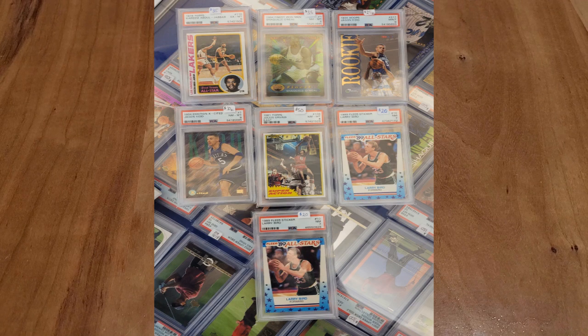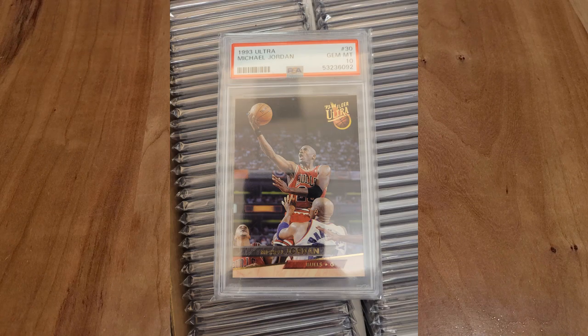So we'll bounce into the second one. The second one was a Jordan 93 Ultra PSA 10. Most people know the values of cards are down right now. So I did, because I needed to, I was there to sell cards, so I needed to sell some cards even if maybe I didn't want to at certain prices. I let this one go for around 120 or 130 bucks. I can't remember what we landed on there. We comped the last sale and kind of went off that.